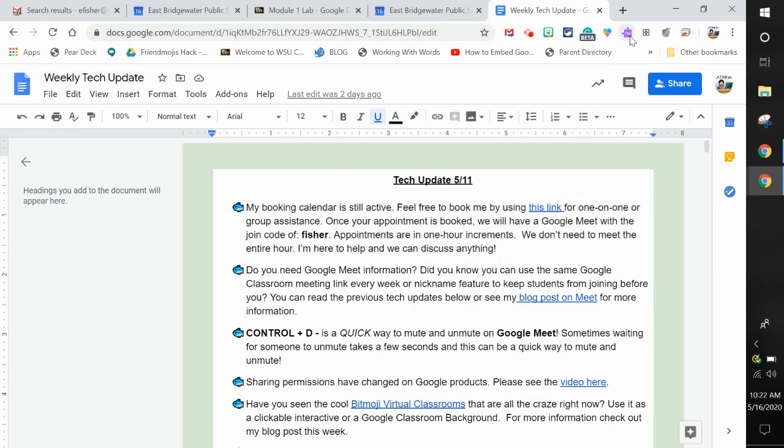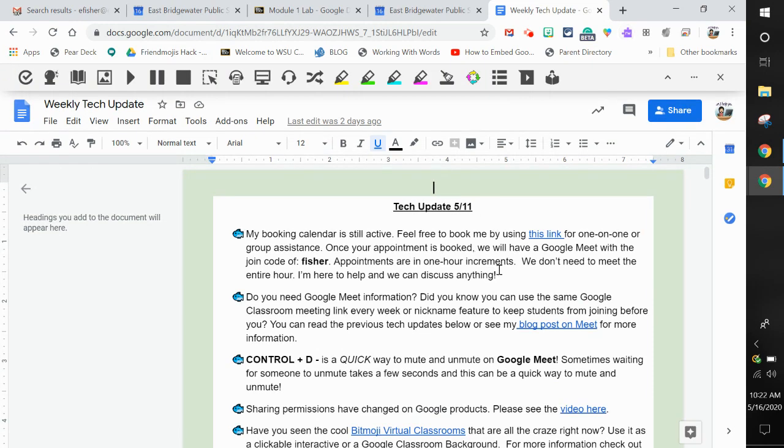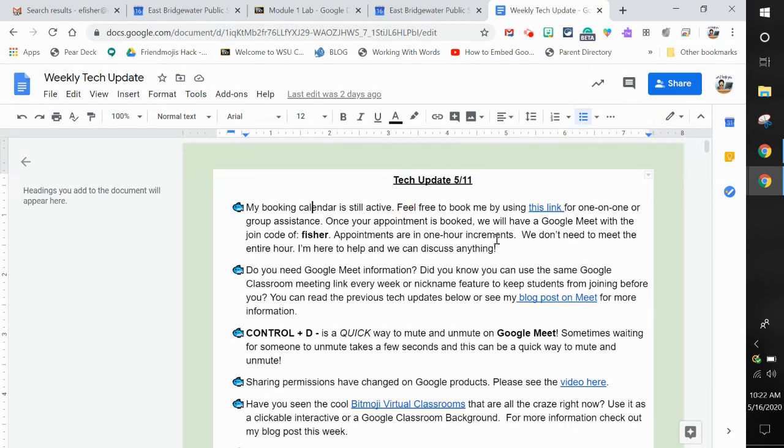And if I pull up this Read and Write for Chrome, I have quite a few accessibility tools, and this is a free extension. And if I click this, I can click this right here. My booking calendar is still active. And you will notice it will read it to me. And within that extension or accessibility tool, which there are many of, I can alter the voice, the speed, and the highlighting of text. So that's one reason I love Google Docs.